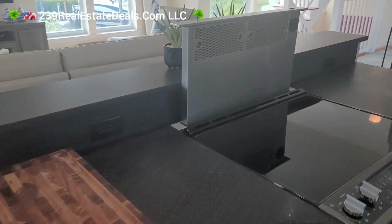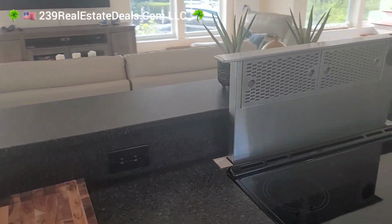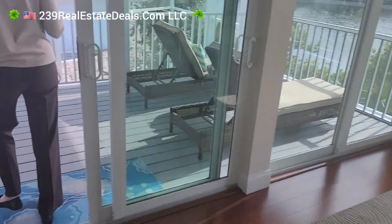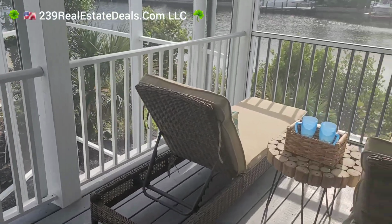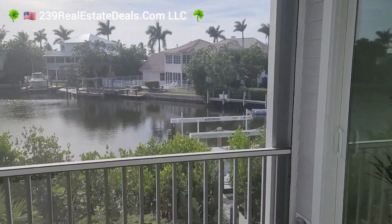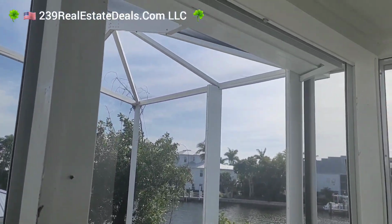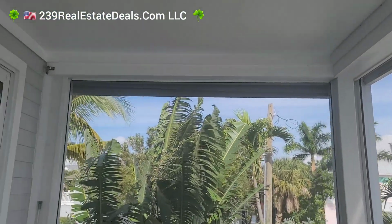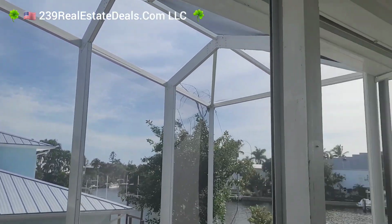This is a nice outdoor space. I'll just put this down again. Another outdoor space. Everything appears to be very well maintained from what we can see. This is a cool area for sure. And you have electric shutters here, all around in this section. I think this one just has a shutter.